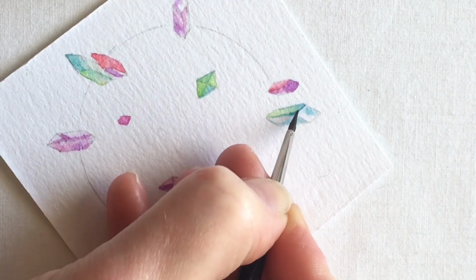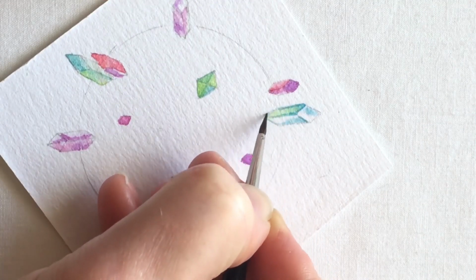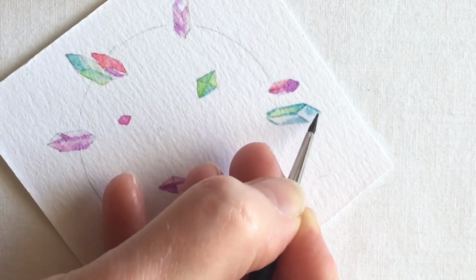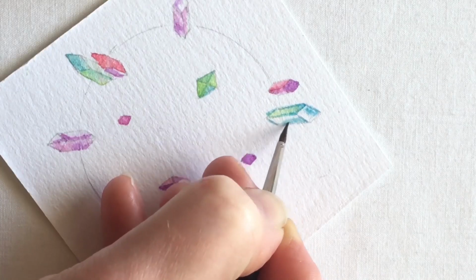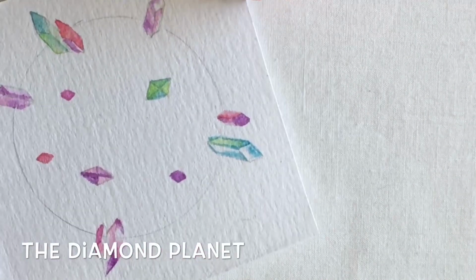Okay, so now that everything's dry, I'm going to take some more paint with less water so that it's a brighter color, and I'm just going to paint in some of the outlines. I've waited till all the crystals are really nice and dry, so this is a wet on dry technique, and this way we're adding a little bit of detail. We're really getting those crystals to pop. So that, everyone, is the diamond planet.